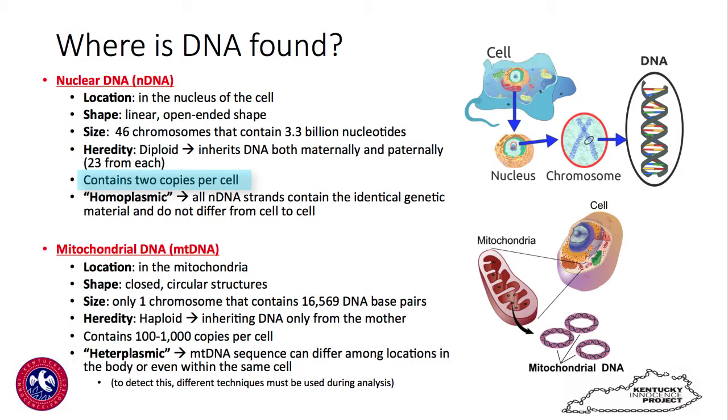Nuclear DNA contains 2 copies per cell, whereas mitochondrial DNA has 100 to 1,000 copies per cell. Another important distinction is that all nDNA strands contain an identical genetic material, whereas mitochondrial DNA can differ amongst locations in the cell or even within the same cell. And in order to find nuclear DNA as opposed to mitochondrial DNA, we're going to use different testing. So we're going to talk about that a little bit later on, how we're going to test these different types of DNA.